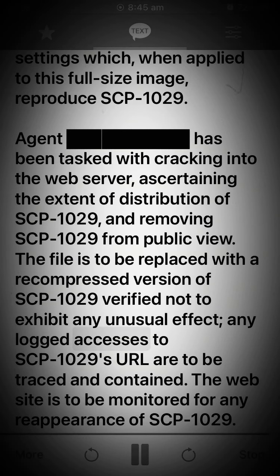Any logged accesses to SCP-1029's URL are to be traced and contained. The website is to be monitored for any reappearance of SCP-1029.